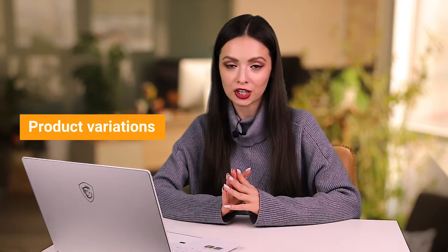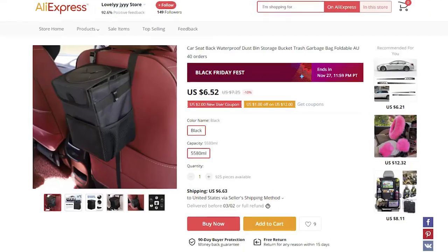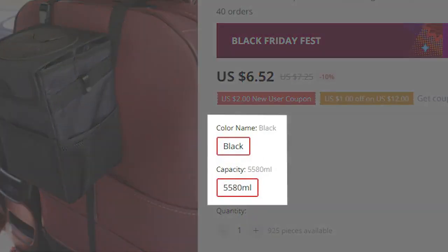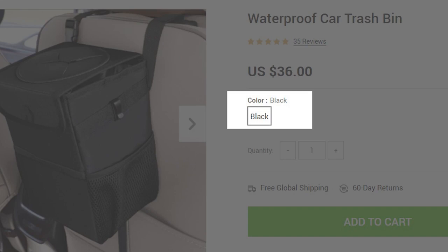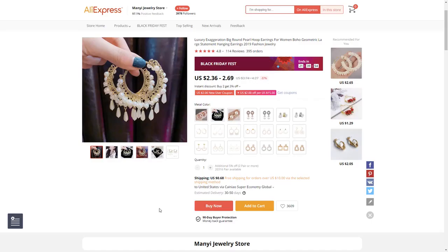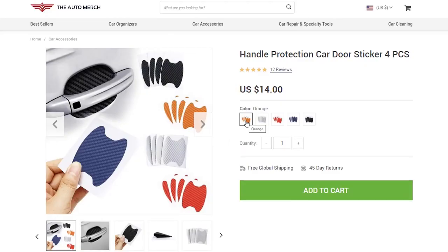Another common problem you need to take care of is product variations. On AliExpress, they are often pretty confusing. For example, this product has 2 variations with only one option in each of them, which is unnecessary detail. That's why the team of the ecommerce decided to remove one of them. Sometimes you will see color codes instead of actual colors on AliExpress, so we recommend that you check and edit variations manually. It's a lot of work, but it's necessary to make the best product pages.